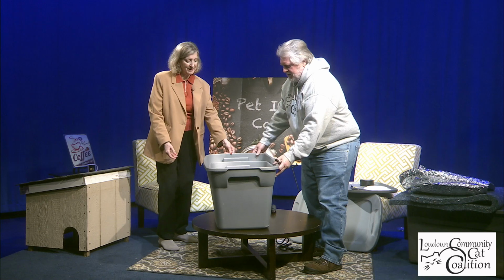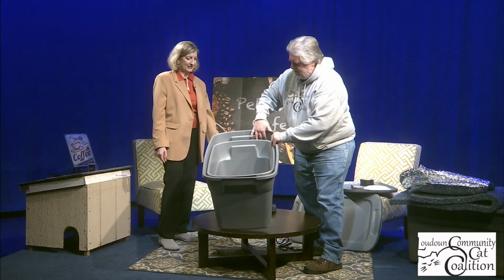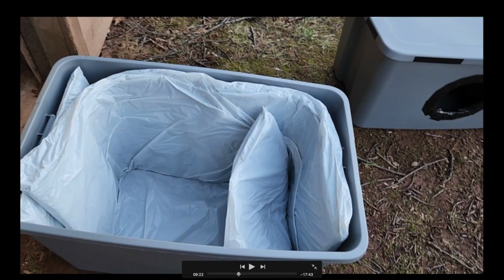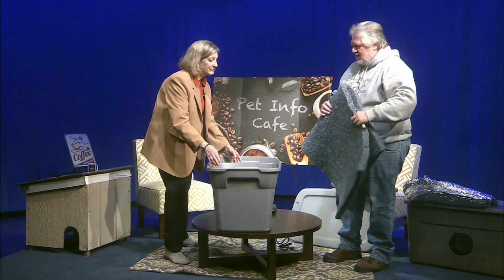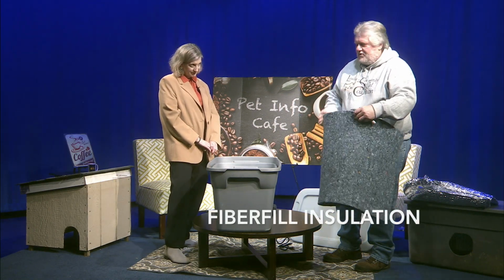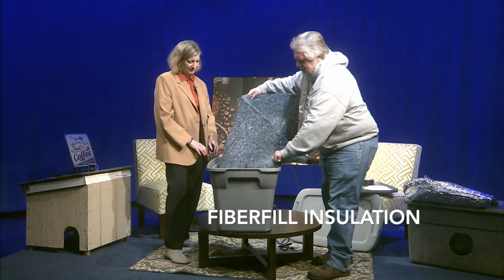So the other thing you need to do now, if you're going to build one of these types, is to insulate all the way around it, put insulation between the two. And I use this fiberfill insulation, which I'm going to try to find a source for. Right now we get this donated from a bake shop, and they get this stuff packed. It's the same stuff that's inside your coats. It's very warm, and it just lays in around the sides. It's pretty easy to install.